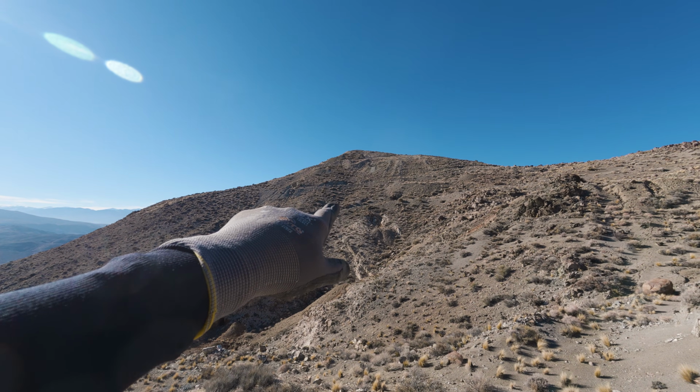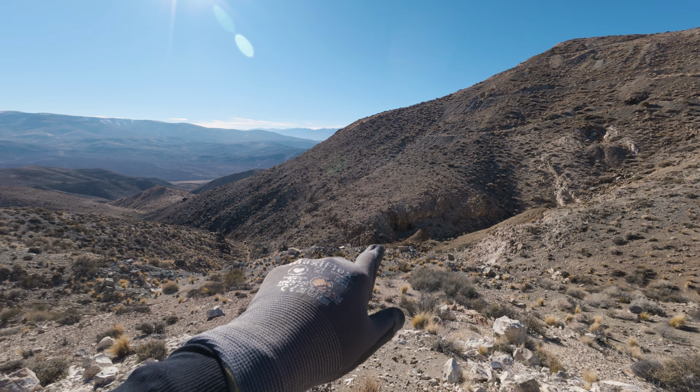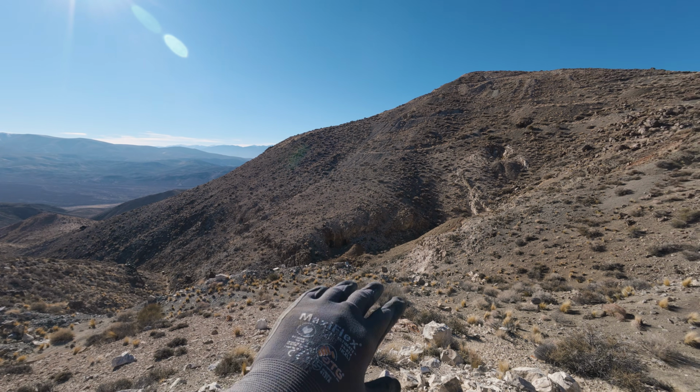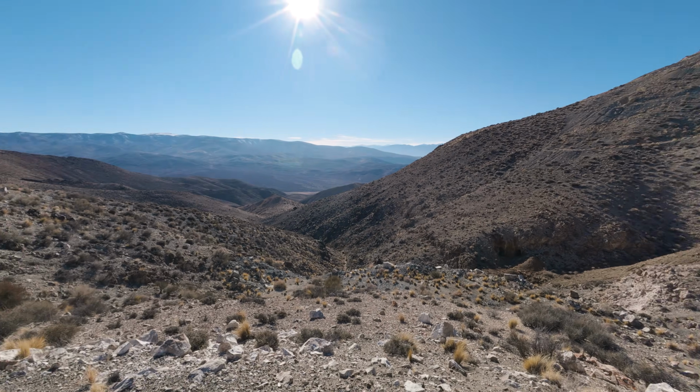I've already checked out that one. That wasn't that deep either. But when I was coming down here, that caught my interest because that just looks neat. And then it looks like there's some track over there, so we'll be checking that out.